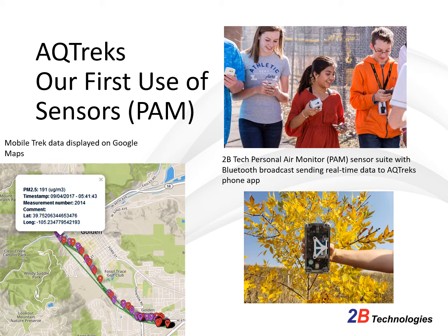The PAM communicates with a smartphone app via a Bluetooth broadcast, which allows all students in a class to see the real-time data from only one PAM. With their teacher, students design a trek, or air pollution collection experience, and go on the trek to discover air pollution levels in and around their building. Their data are displayed in maps and graphs for them to identify hotspots. We named the program AQTreks, and students absolutely love this program, as well as teachers. This was a big hit with schools around the country.